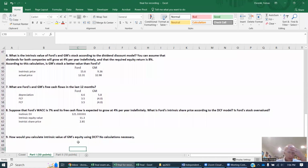How could we calculate intrinsic value of GM's equity using DCF? So no calculation necessary. I encourage you to read my answer very quickly. Since currently GM's free cash flow is negative, we need to make a projection until it actually becomes positive. And then we can calculate terminal value, which will hopefully be bigger than the present value of all the negative cash flow during the projection period. And then we follow the standard steps of DCF: add up the present value of the projection cash flows, add up the present value of the terminal value. That's going to give us EV, subtract total net debt, divide by number of shares outstanding, and we would have the intrinsic share price of GM.